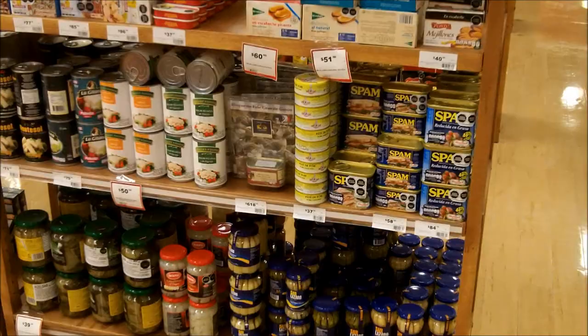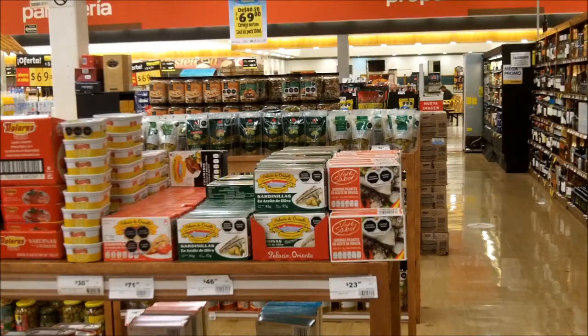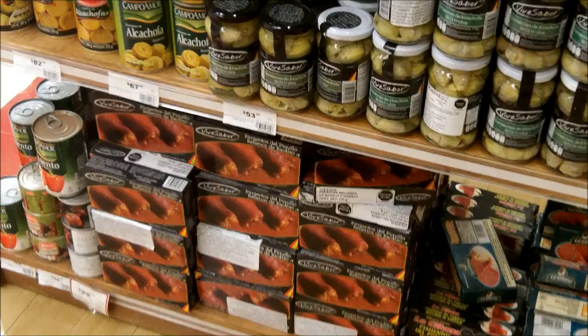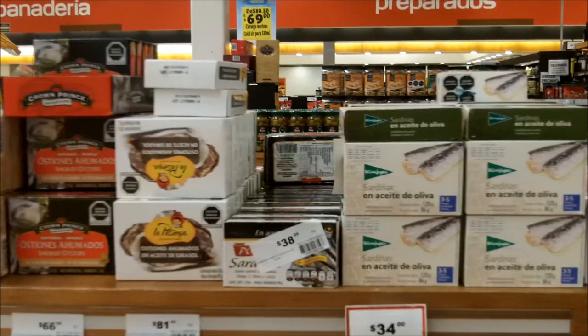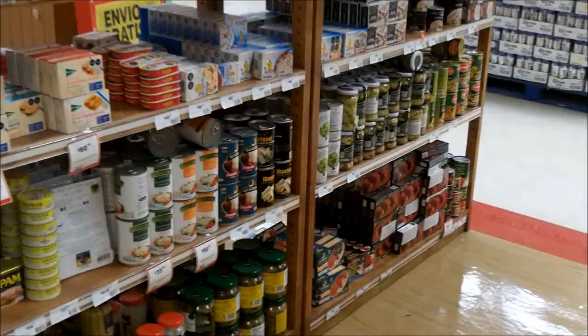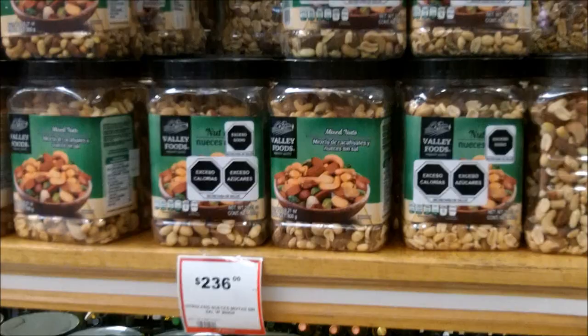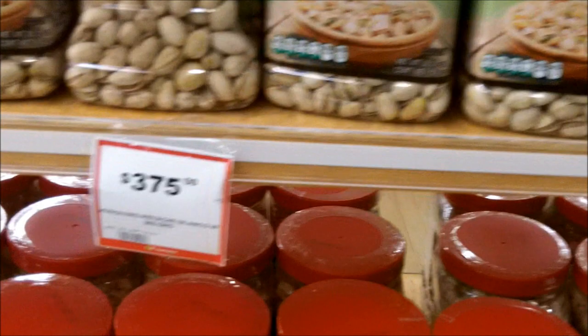But this is a section for gourmet products, I mean expensive and fine products that, yeah, they are gourmet, expensive, whatever, but still have those stamps of the Mexican government that tell you that you should not eat them too much or every day. Yeah, we have many varieties of olive oils, and olives, yes, olives, that are expensive here. Pistachios are very expensive here in Mexico. Yeah, like you can see, very expensive.